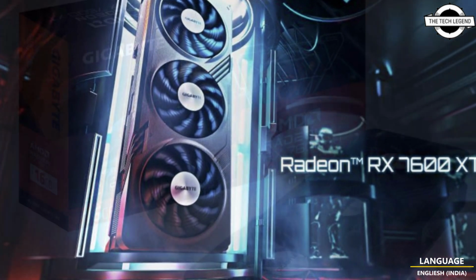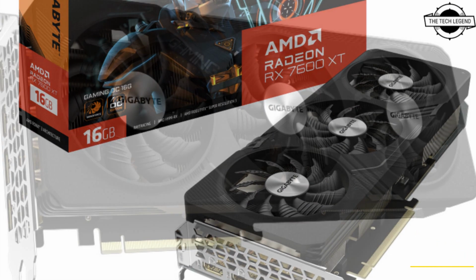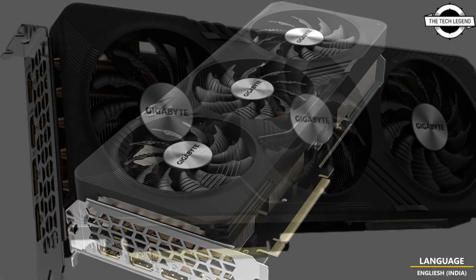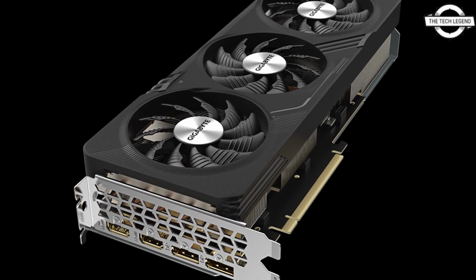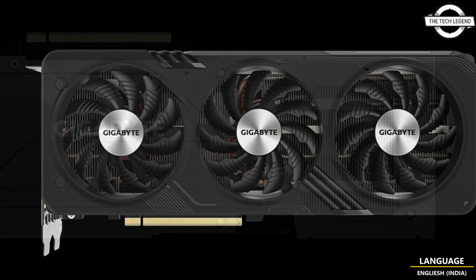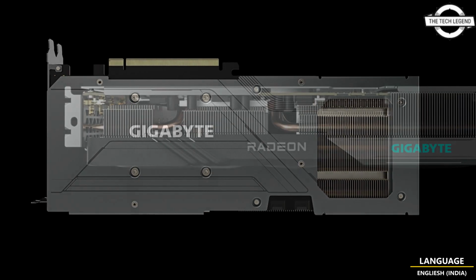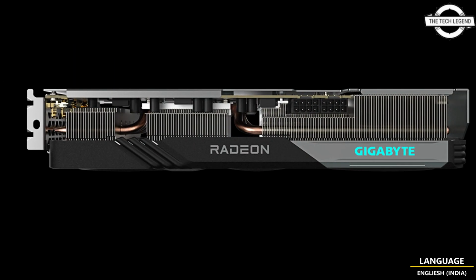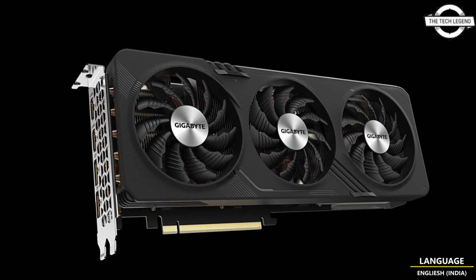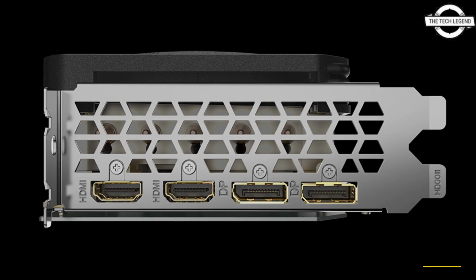So friends, today I will talk about Gigabyte's Radeon RX 7600 XT 16GB graphics card. Gigabyte launches Radeon RX 7600 XT with 16GB memory. And friends, the Gigabyte AMD Radeon RX 7600 XT Gaming OC 16GB graphics card comes with the top-of-the-line WindForce cooling system from Gigabyte, and it delivers unmatched performance, stunning visual effects, and exceptional efficiency, perfect for smooth 1080p gaming and streaming experience.